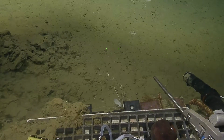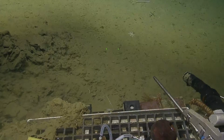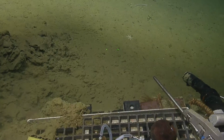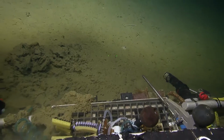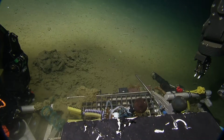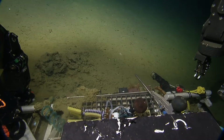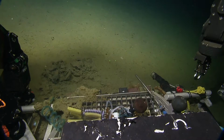I almost want to say it's a pycnogonid based on the number of legs. Queen Pycnogonid. All in the mud. Oh, that's going to be sticking on your front porch forever. Maybe it wants to be collected.